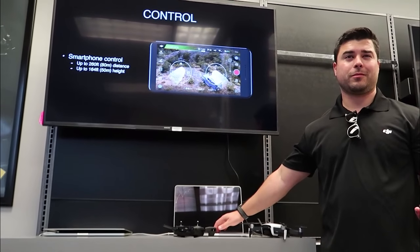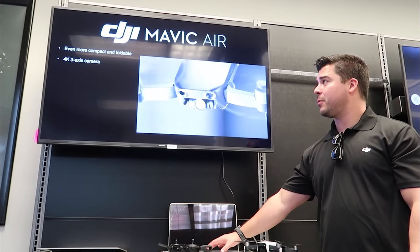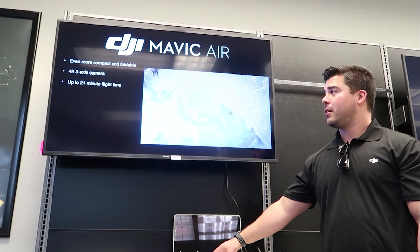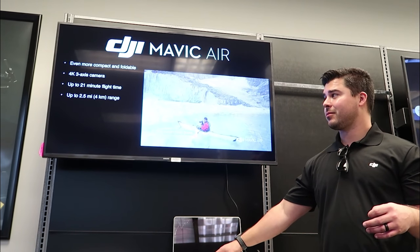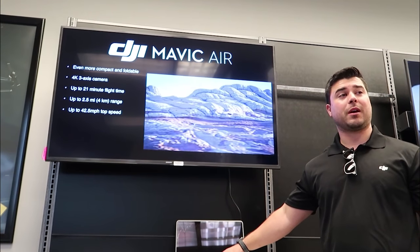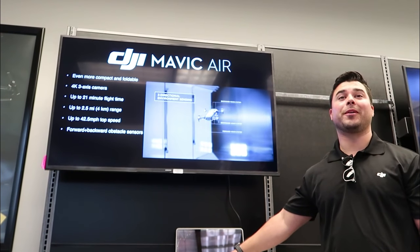You can also use your smartphone. Not a huge fan of it, but it does work. It's more compact and foldable than the Mavic Pro. You get that 4K 3-axis camera. 21 minutes of flight time. 2.5 mile range. 42.5 mile an hour top speed. And then those backward sensors, like I said, have saved me so many times now.